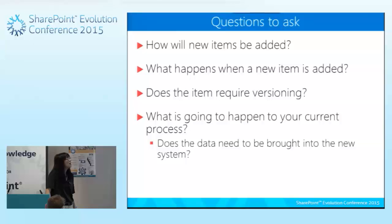Some other questions: how will new items be added? Are they going to individually input every item? Are we going to take an Excel spreadsheet and copy it in? Are we going to use a system interface? How is the information going to get into the system? What happens when a new item is added? Again, this is where we get into the workflow piece. Is it going to go to somebody next in a different area, or is it going to stay in the system? What's going to happen with it? Does the item require versioning? And how many versions does it require?